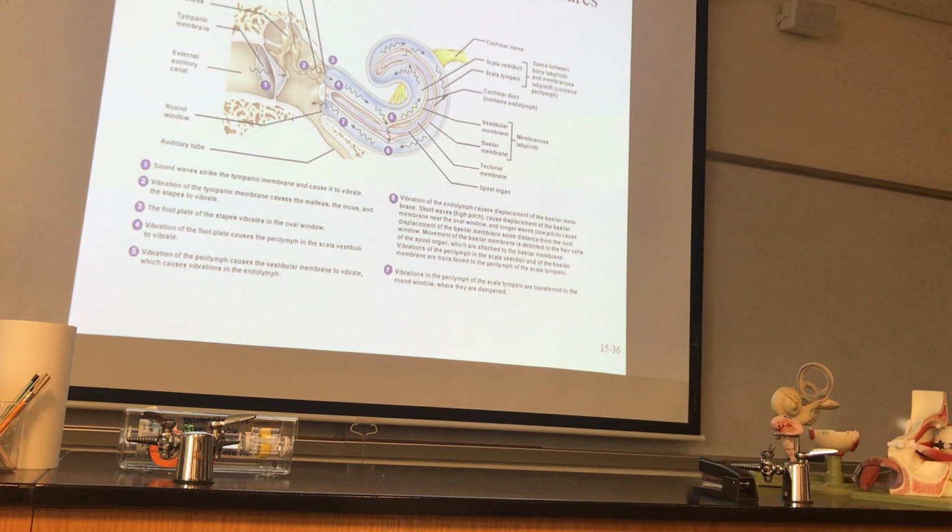Remember when I mentioned that the top part is connected to the bottom part? Here's what the cochlea looks like when it's unrolled. This area right here is near the vestibule. This is the area of the oval window.